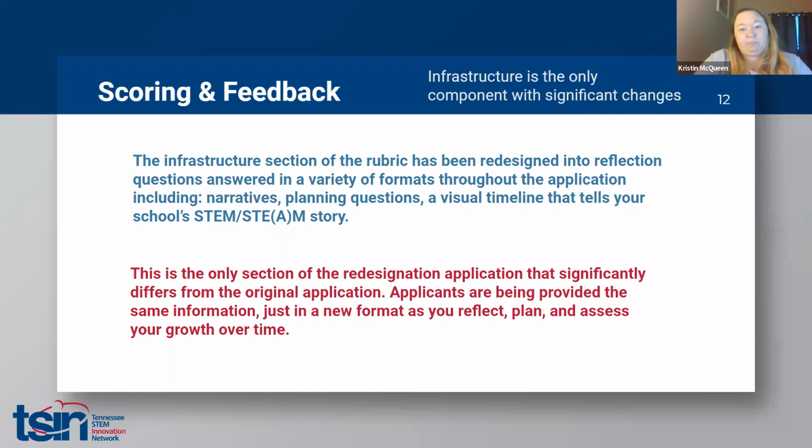And with this, in this section, it's been redesigned into reflective questions that are answered in a variety of formats throughout the application. So within infrastructure, it's going to ask you to provide some narratives. It's going to prompt you with some planning questions. It's going to ask you to create that visual timeline that we talked about when we dug down into component 1. And it really is where your school tells their STEM and STEAM story is in that infrastructure section.